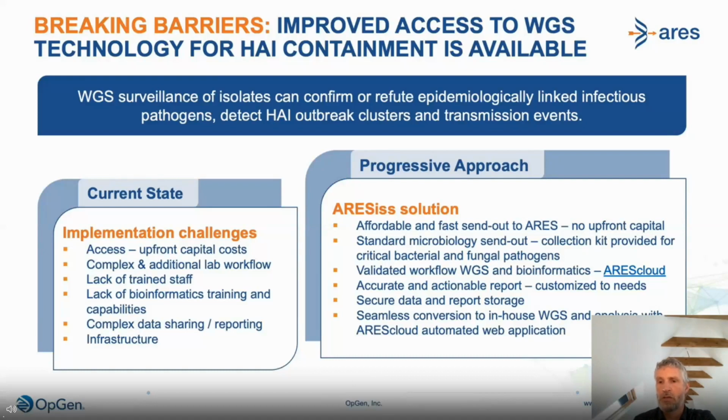End-to-end workflows for whole genome sequencing, as well as the standalone bioinformatics software Ares Cloud, are fully validated and provide access to easy-to-use data interpretation and actionable reporting. Our team will work with your microbiology lab and IPC teams to customize sample collection procedures, shipping, and IPC reporting to best meet your local requirements.